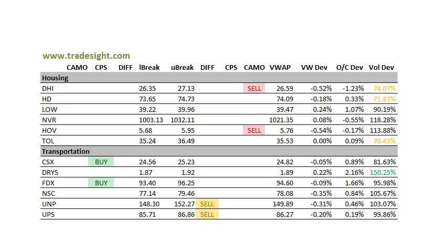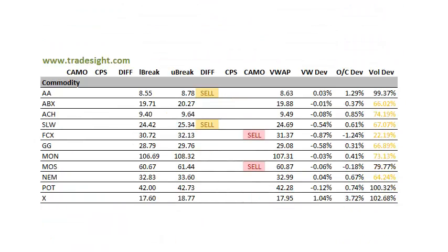The transports are actually the ones that are a little bit better. Those are the later cycle stocks. So if we're going to have weakness overall, this might be a bit of a safe haven. We've got an upside CPS buy signal in CSX and FDX. A couple of sell signals here in the UNP and the UPS. So unfortunately, that's kind of mitigating any kind of bias, but at least this is the one sector that doesn't have an outright downward bias.